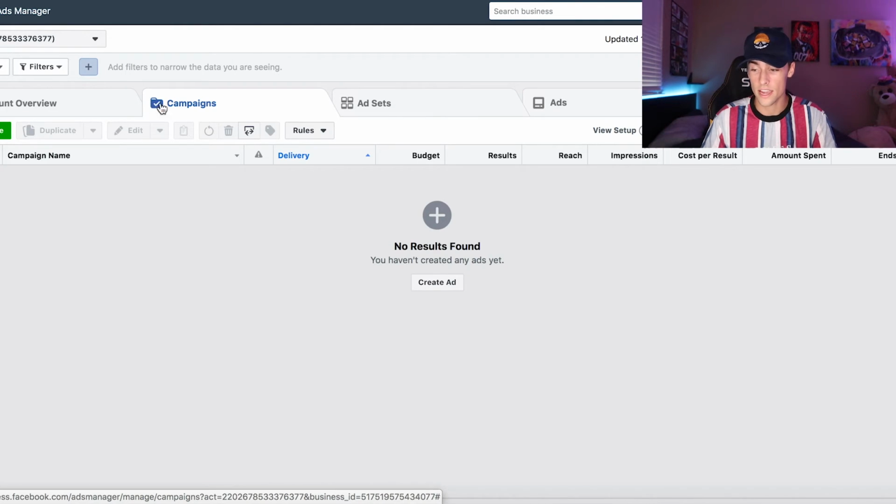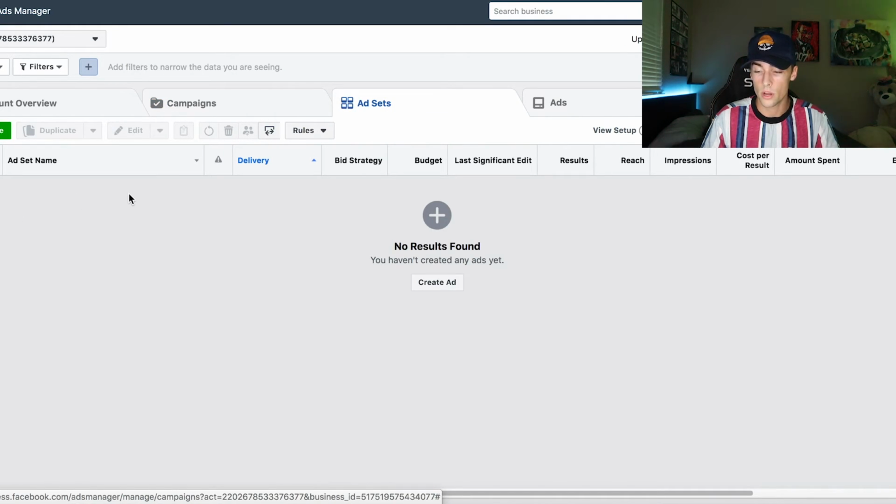Once you've created your first ad set, it'll be under here. You'll show your campaign, it'll show your ad sets. Mine does not show right here because I didn't create my campaign, because like I said, this is a dummy Facebook ad account, but your campaign will be right here. You can go to your ad sets, and then I would go in and click duplicate. Duplicate your ad set, and then all you have to do is under the ad set settings, just change your interest.